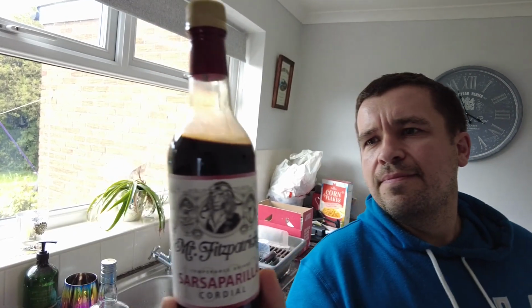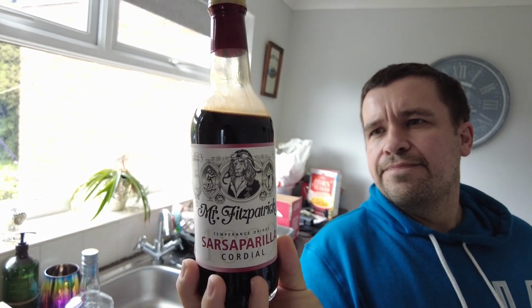So, turns out sarsaparilla's not really a vibe. It just has like a medicinal, aniseedy taste. For people that don't know what it tastes like, it's very aniseedy. And I don't know if it says on it anything about it. No, I'm not sure.